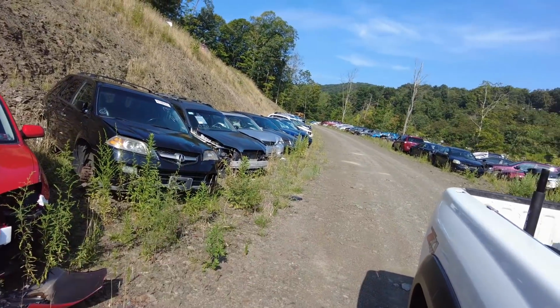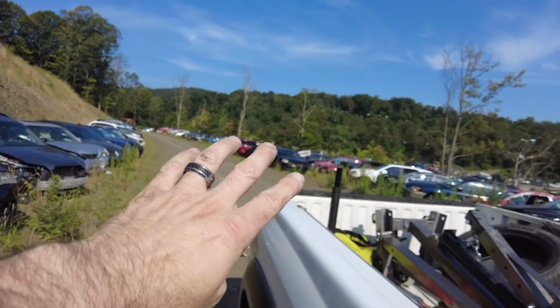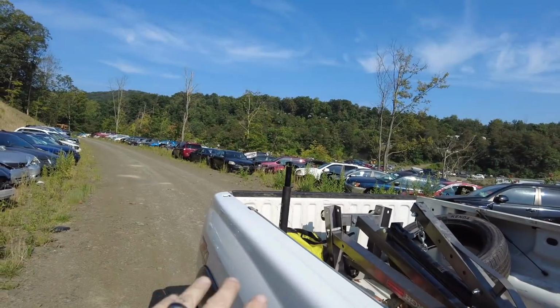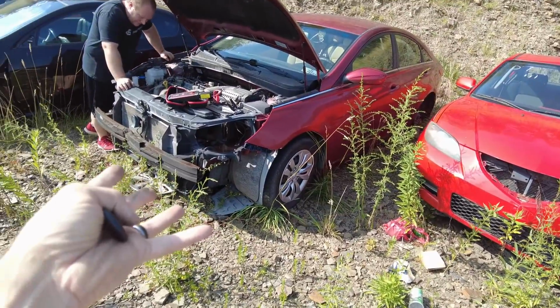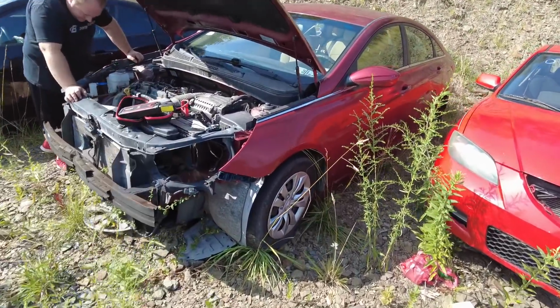So me and Johnny searched the whole yard. There was a black one over there. I got the jumper pack on it. It had 116,000 miles on it. Come over here. This one's wide open. It's not parked in. Got the jumper pack hooked up.